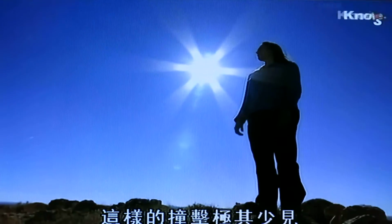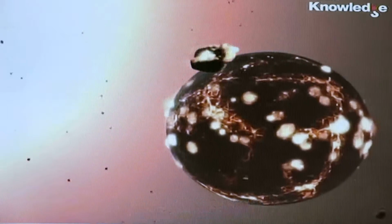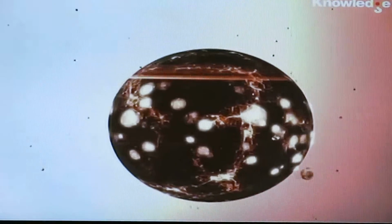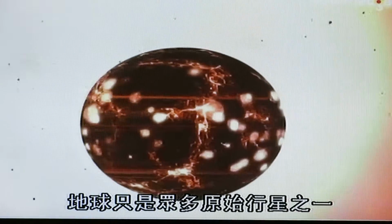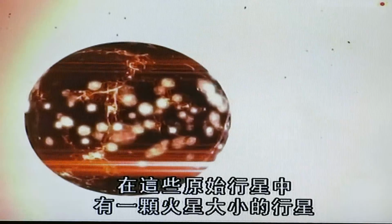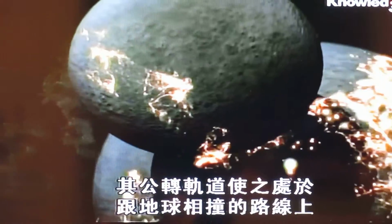Impacts like these are extremely rare, but in the Earth's past they were far more common and a lot bigger. Around 4.5 billion years ago, the solar system was still in the process of formation. The Earth was just one of many protoplanets that orbited the Sun. Amongst these protoplanets was a small Mars-sized planet that's been named Theia. Its orbit put it on a collision course with the Earth.